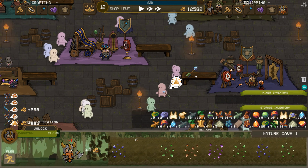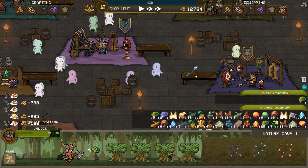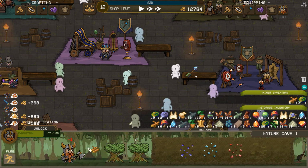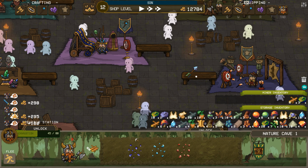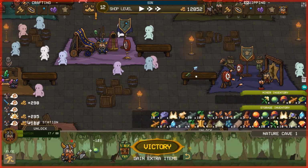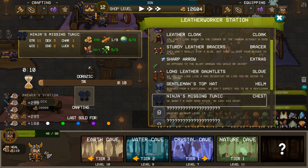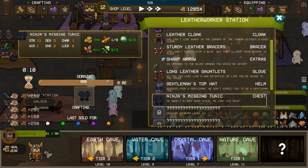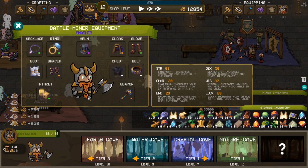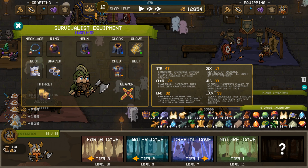So, and then you see now here I'm fighting, so I'm getting those items, ingredients, and also coins. And if you have enough coins, then you can, for example, go and buy another shop, a crafting shop. Also you need ingredients, for example, this ninja's missing tunic. You also need some coins to craft it.